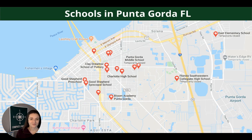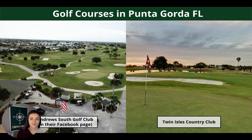Great spot. Lots of schools in Punta Gorda, so you can see there are high schools, middle schools, a school of pottery, and that's pretty neat if you're into that. Elementary schools, there are public schools, religious schools, many options for you here. Lots of golf courses as well. St. Andrews South Golf Club is a big one there, as well as Twin Isles.